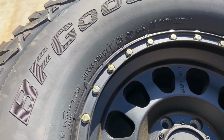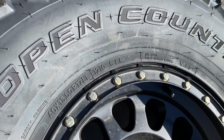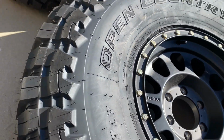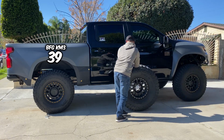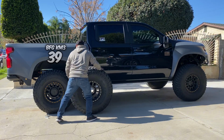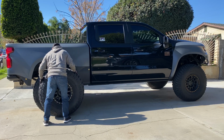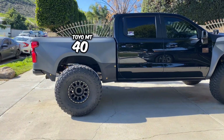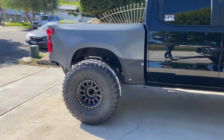Both tires are the same width, 13.5 by 17, and mounted on Method's MR315s. If you're looking for the wheel size, they are 17 by 9 with a -12 offset. Now we all know that these tires aren't true to size, and the BFGs are smaller when compared to a same size Toyo. Another thing to keep in mind is the weight and the tread size difference.